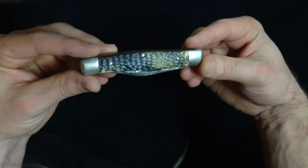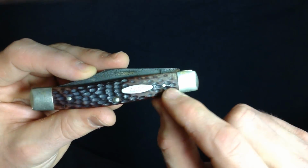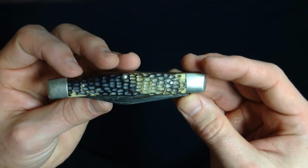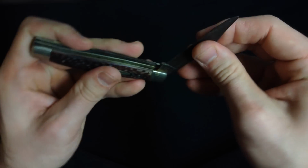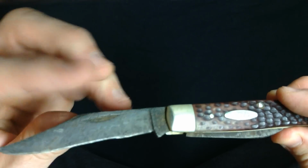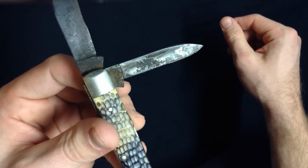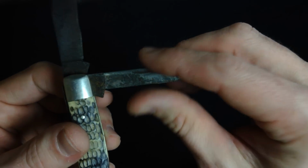Alright, now here we have a really unique bone, I guess it's bone that's been hand carved at the Case plant with little notches, maybe the hand of an expert knife manufacturer. This one is really in need of some TLC, you can see. And the blade, very pitted. So the most neglected knife so far in this showing. You can see the intense pitting. I don't know if too much can be done about that, so this will just remain in the collection as a valuable keepsake. Rusty old knife, actually pretty sharp.